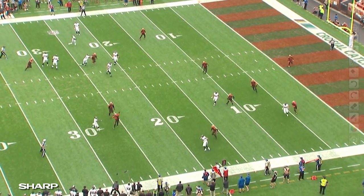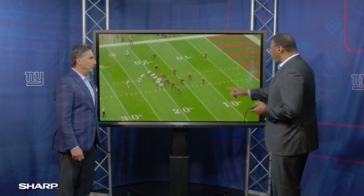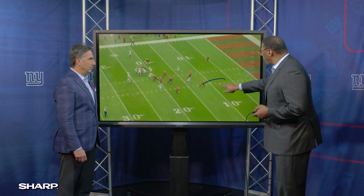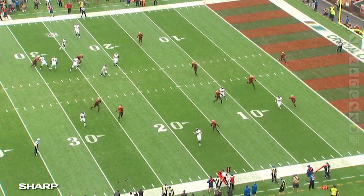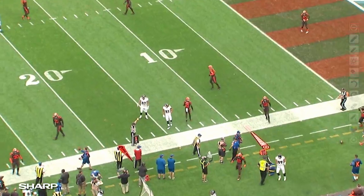Now watch the hips turn, get back into the play. Again, watch he takes his angles, and then he turns his hips. Gets back into play, takes the tight end out of the play. In case the guy runs up the seam, he was aware of that, then he breaks to the out.